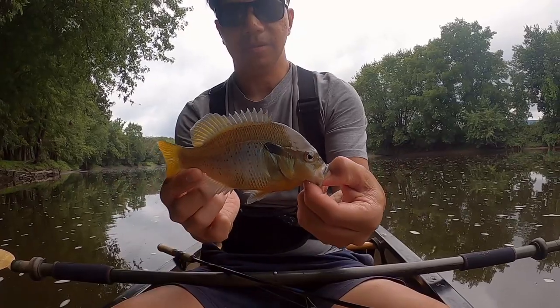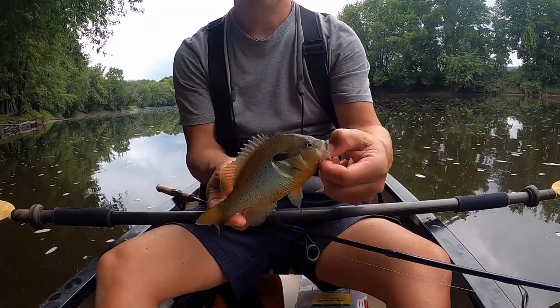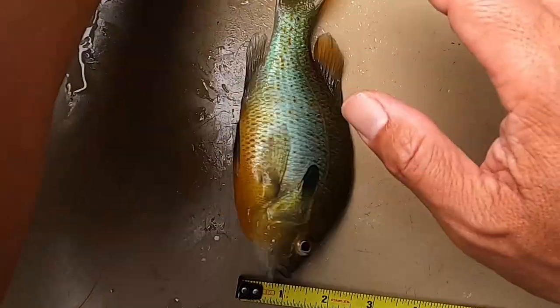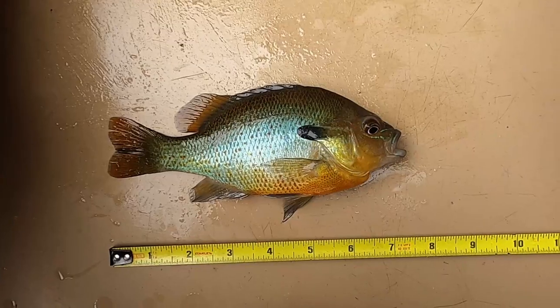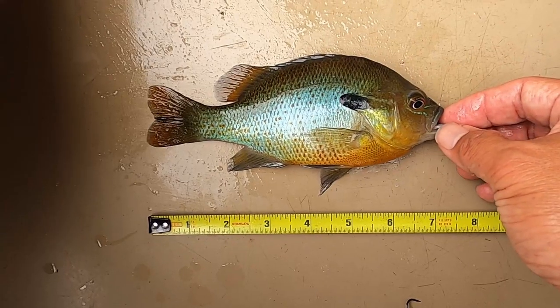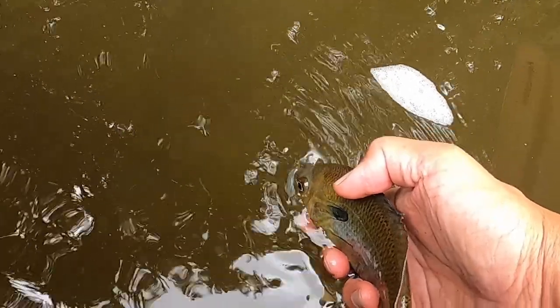Is that a beautiful red-breasted sunfish? It's lovely. Stop it, stop it, stop it. Just want to take a picture of you. Show off your turquoise. Beautiful.